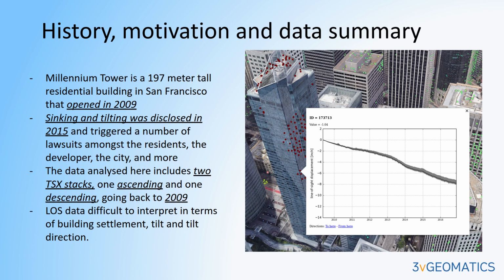We used two TSX stacks, one ascending and one descending, with data going back to 2009 when the building opened. Shown here is a line of sight displacement graph from the descending orbit for one of the thousands of data points on the Millennium Tower. Interpreting line-of-sight displacement results in terms of building settlement, tilt, and tilt direction is not straightforward, so we developed a building model.